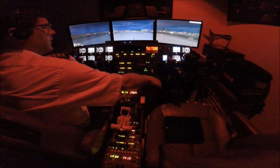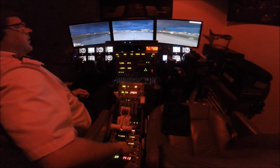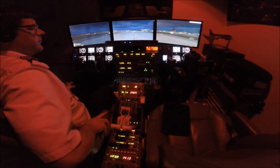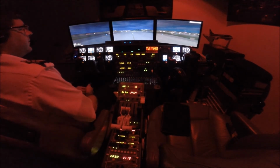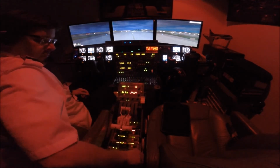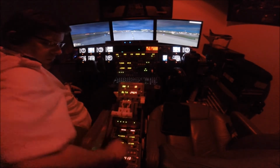Alright, we'll let the cabin know we're about to depart. Turn taxi lights off and put the landing light and strobe lights on once we have our clearance. Somebody's on final. Alright, lights and strobes.